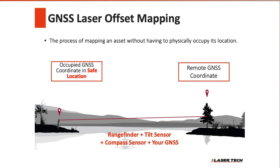Basically, breaking it down, you occupy a point in a safe location, get your coordinates, download that into the app, and then with the laser rangefinder, you measure over to the object. With all the different values that I've talked about earlier, the app will calculate the remote GNSS coordinates based on your location and all the values the laser rangefinder gives you, and then that's that point. So you can stand in one location, map safely, and get a lot of different assets from one location.